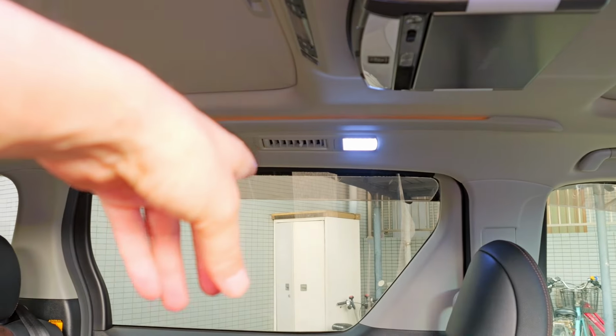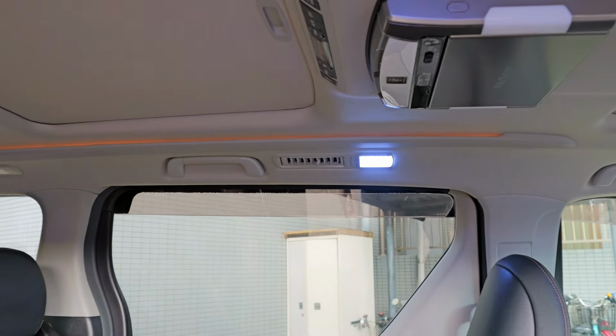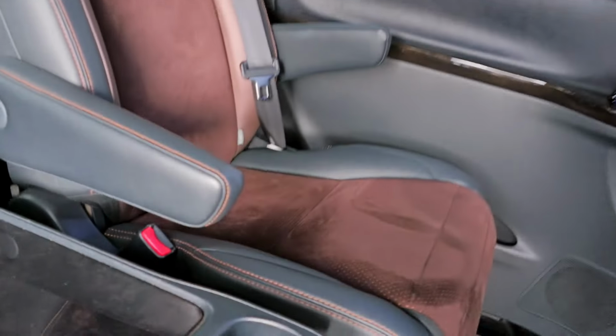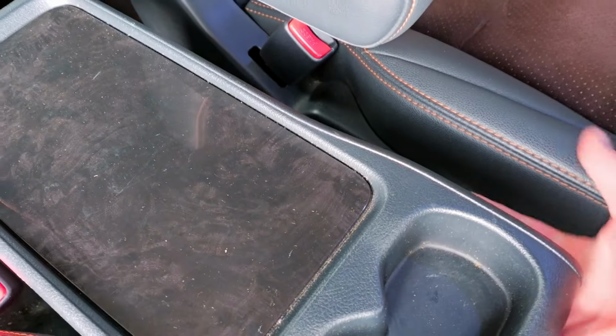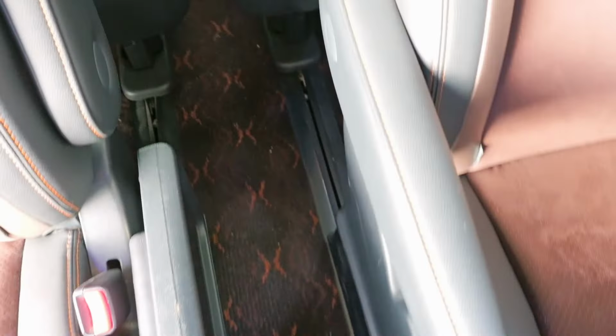These windows go down. Not all minivans do that. Minivans always have the front windows that can go down, not always the back ones. The Alphard does that. Okay, heading up here, it's easy to go into the back because you can flip this down if you know how to do it. There we go. And you can just walk through.